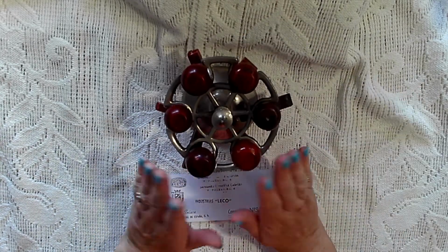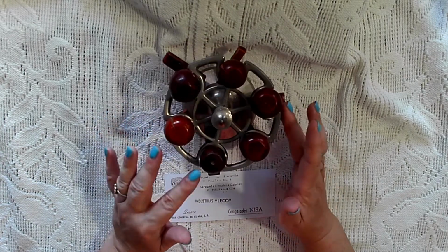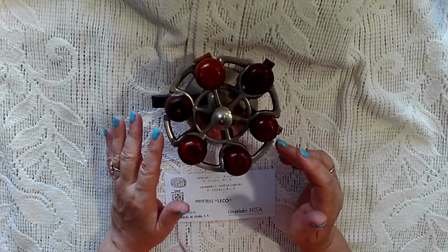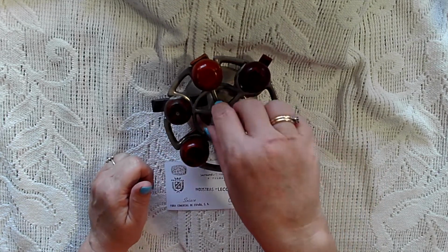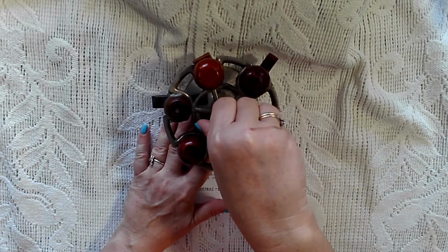But yes, so I was quite pleased about this, and I will be doing some fabric stamping and some paper stamping as well for labels, etc., which I think will be great, and I just love it. I just think it's brilliant.